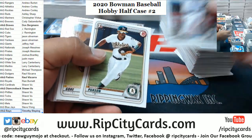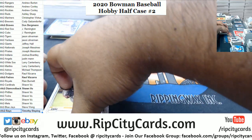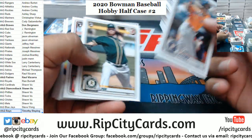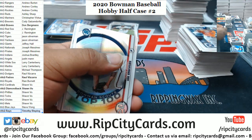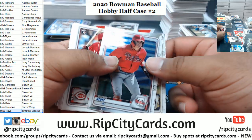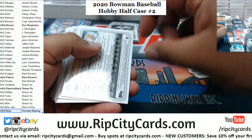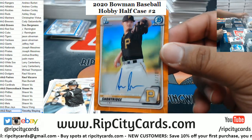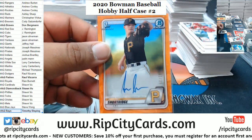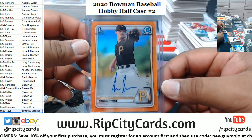All right, let's get to it. A paper pull, a song for the A's. Bowman, we need something big out of you. Nice. And it's an eBay 101. Numbered 1 of 25. Hobby exclusive Aaron Shortridge of the Pirates. Very nice.